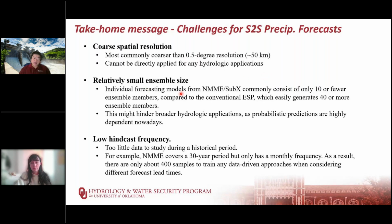Also, the ensemble size ideally could be larger, because from the conditional ESP approach, we can easily generate 40 or more ensemble members. However, in the current NMME or SubX archive, there are only 10 or even fewer ensemble members in each of the models. So the higher the ensemble size, the better for us to evaluate the hydrologic implications.